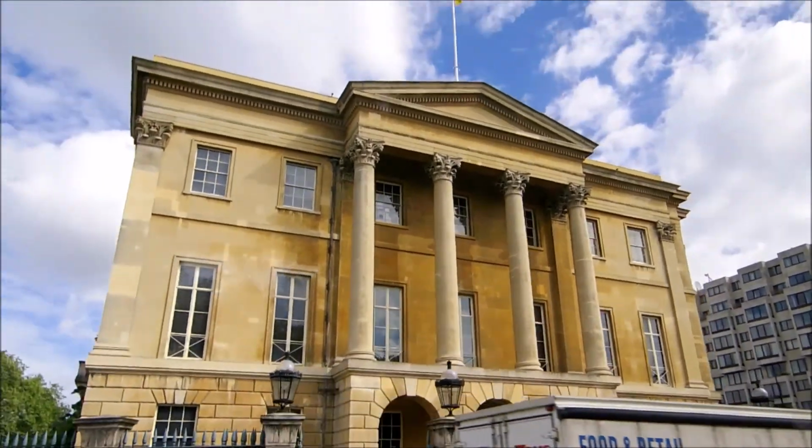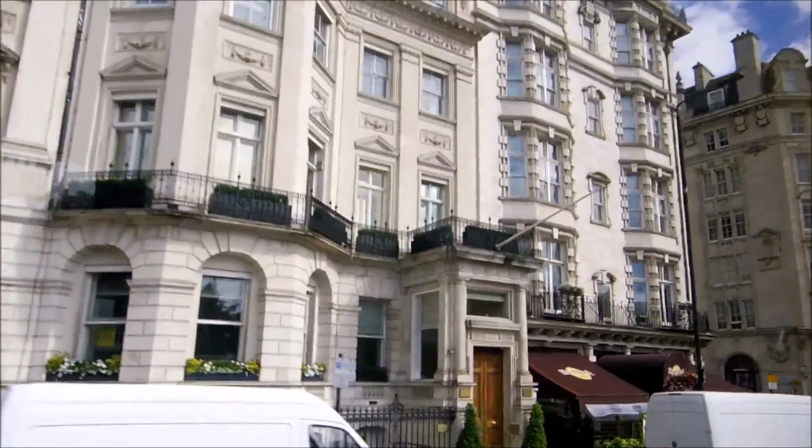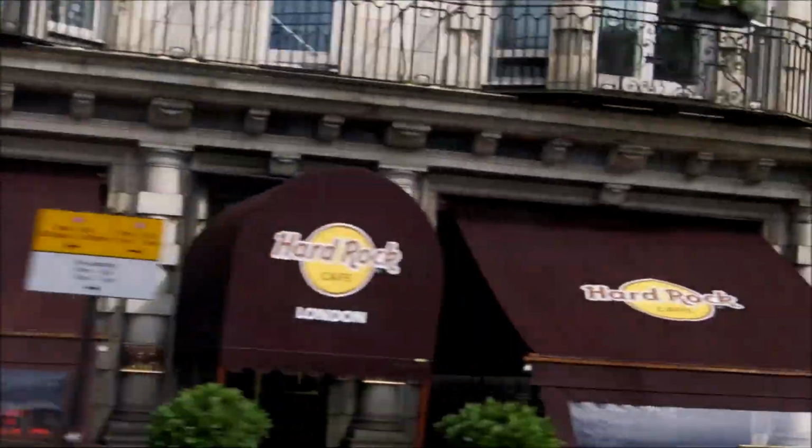And in the distance on the right, all those trees over there, that's the back garden of Buckingham Palace. We'll talk about the rock memorabilia in the exhibit. So there we go, the rock shop.